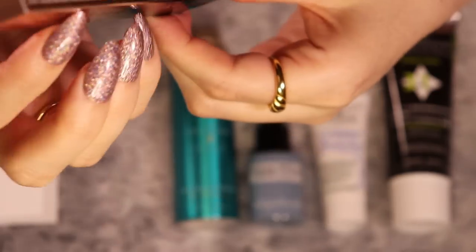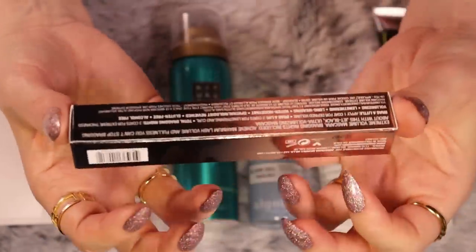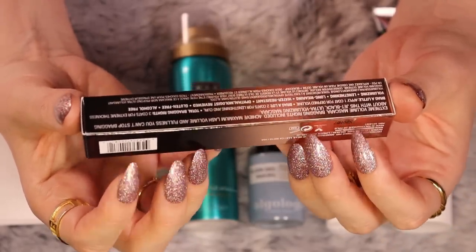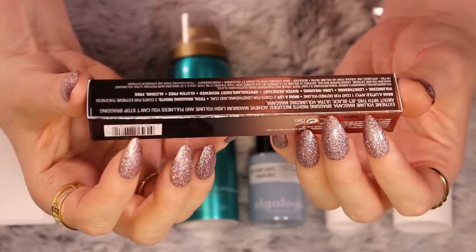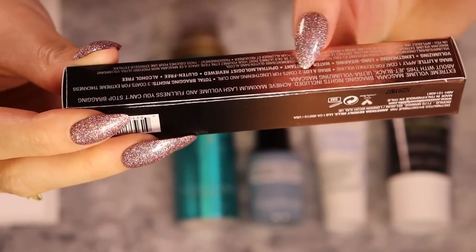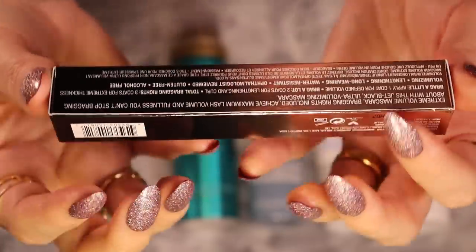I like the packaging. Extreme volume mascara, bragging rights included. Achieve maximum lash volume and fullness you can't stop bragging about with this jet black ultra volumizing mascara. That's a cute thing. You brag a little, apply one coat for defined volume. Brag a lot, two coats for lengthening curl. Total bragging rights, three coats for extreme thickness.